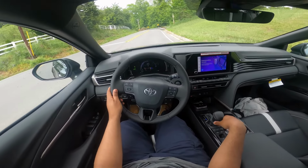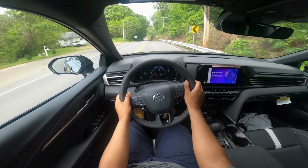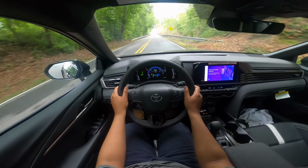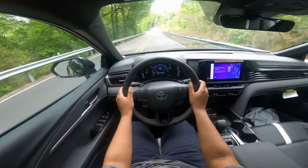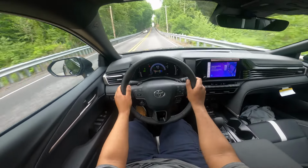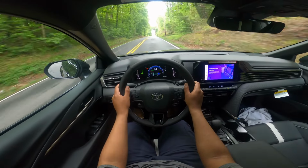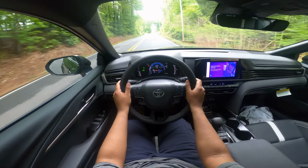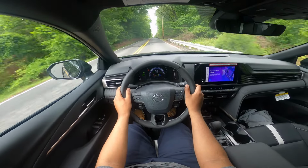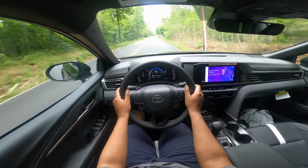I think we should activate sport mode, speaking about sporty driving. What I noticed right off the bat versus the last generation is a little bit more of a dynamic feel. The steering is actually more responsive, more aggressive, and you can really feel it, and it has just a little bit more of a playful feel. Oh, and just rolling on, that power just takes off. It's so smooth though, that's what I really noticed about this car.